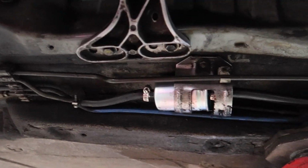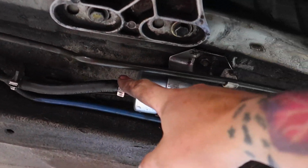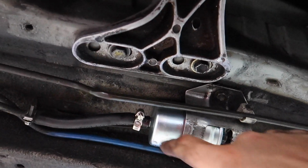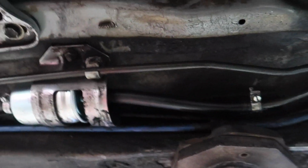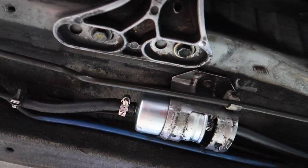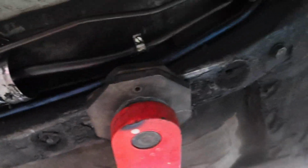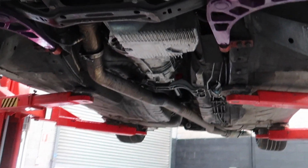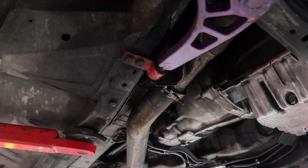Woo! New filters in. Always put new clamps on. It's like $4 or something for the hose clamps, and it definitely does make a difference because I always find leaks if I use old clamps, especially on fuel stuff. So new clamps, always good. But now we're good to go. Chuck this thing on the ground and load it up. Let's go drifting, guys. So freaking keen.